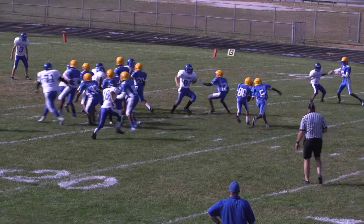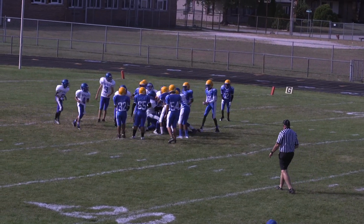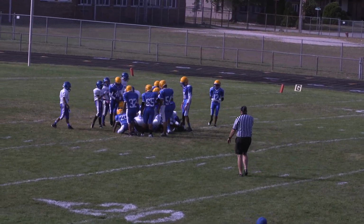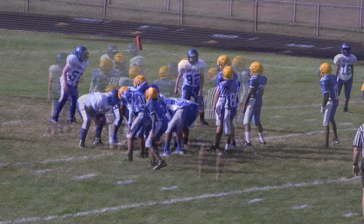Russell takes the snap. He's gonna keep it. He's on his feet. He's still moving. He's got enough for a first down, and he's gonna be stopped right around the 9 yard line. It's going to be a gain of six.